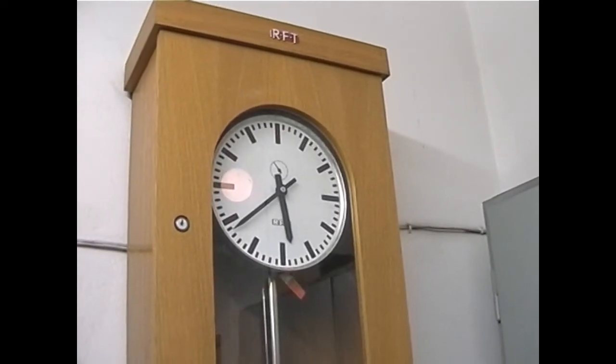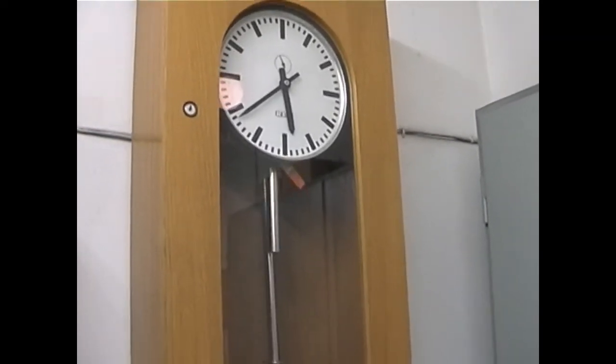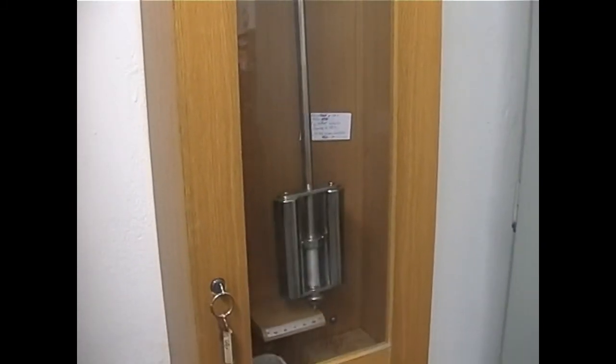The mother clock for the house. It's called the mother of the clocks here in the house. This clock controls all the secondary clocks in the house. They look like the ones up there. Every other clock in the building is controlled by it. So if you move this, all the others move.